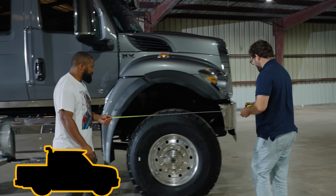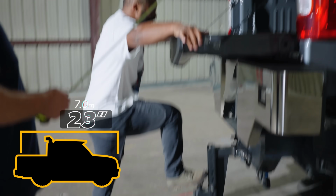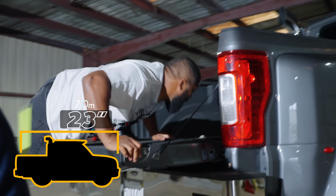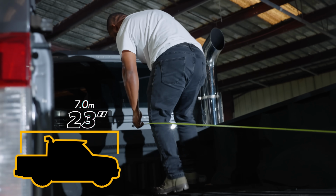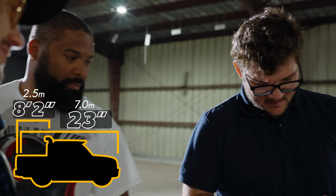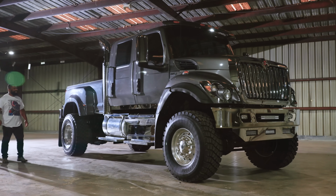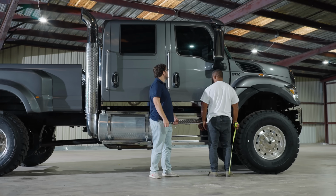Let's see how the International stacks up to this ratio. 23 feet from bumper to bumper. All right, let's measure the bed now. The owner says it should be an 8-foot bed, but let's go ahead and measure it. 8'2". 96 inches divided by 276. 34.78%. For a truck this size, I mean, it's big, yeah. I mean, this thing's massive.